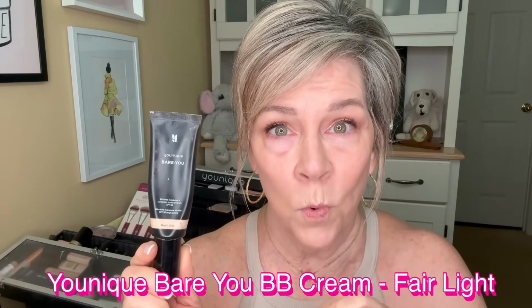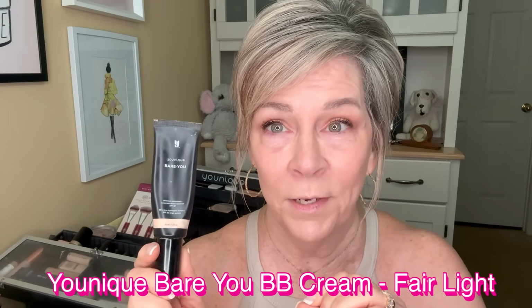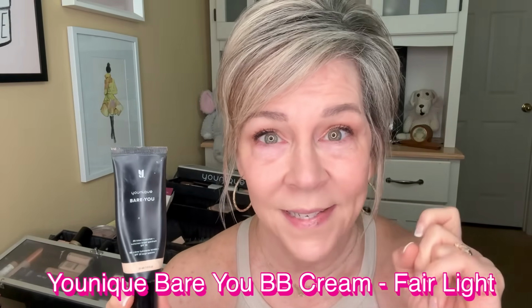Now, let me show you while this is settling. I have been using this. Now, this is not a concealer, but I really love the way it looks. And I've been doing this for like the last week and a half, okay? This is the Bare You, it's a BB cream. It's a tinted moisturizer, pretty much. And I like that. And it has an SPF of 30. So this is what I've been doing. I've been using this BB cream in the place of my concealer.